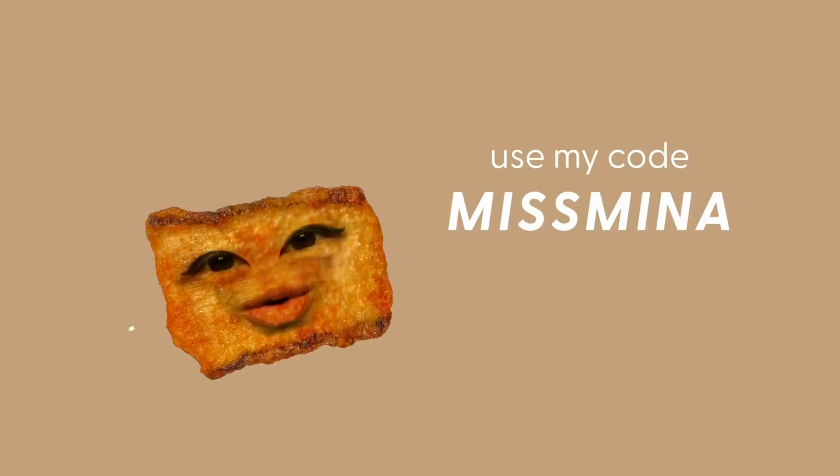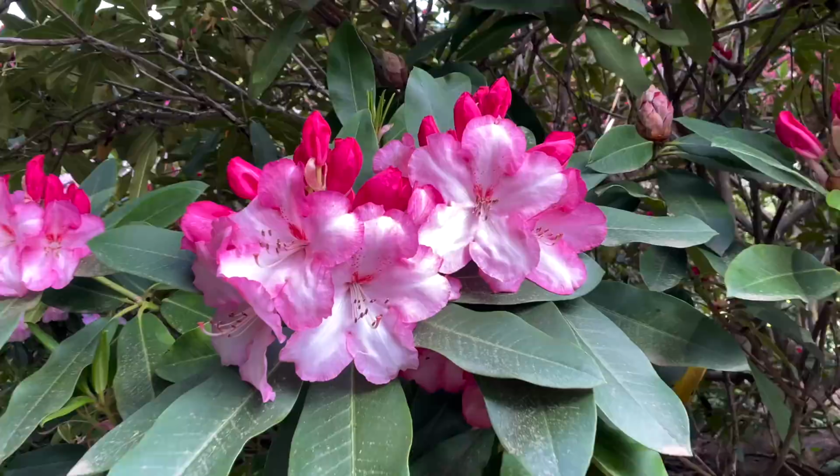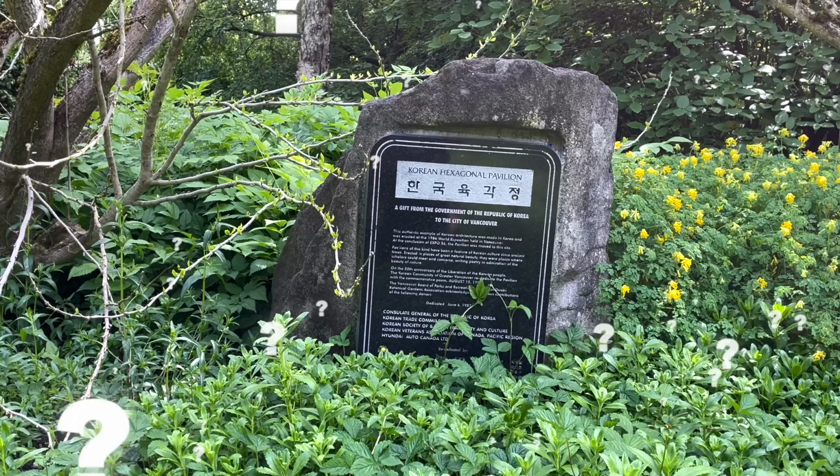And now, back to Vancouver. The VanDusen Botanical Garden was built on a former golf course. Comprised of 55 acres, the garden is home to over 7,500 plant species and varieties. It looks like this is the place where the Korean pavilion was. Not sure where it teleported to.